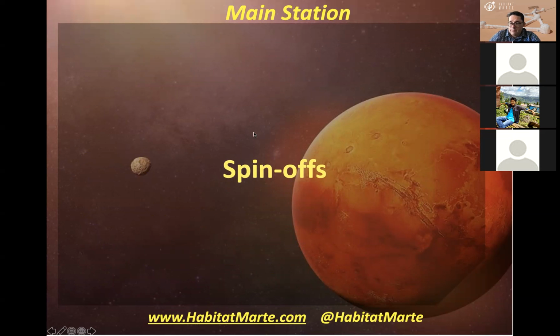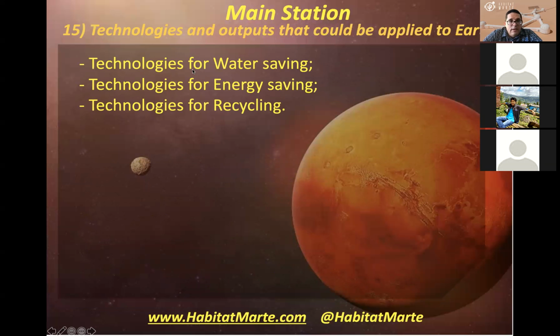Now I am arriving at the last part of my presentation, talking about the spin-offs, some possible situations that are imagined for space exploration, but also would be applied on Earth. In this case, in the main station, we need to consider the importance of water saving, energy saving, and recycling. In all of these, our technology applied to the Mars station would be applied also on Earth.